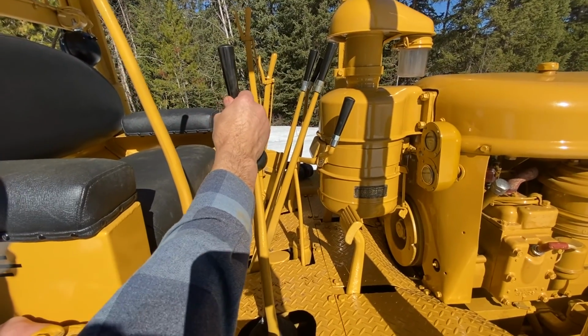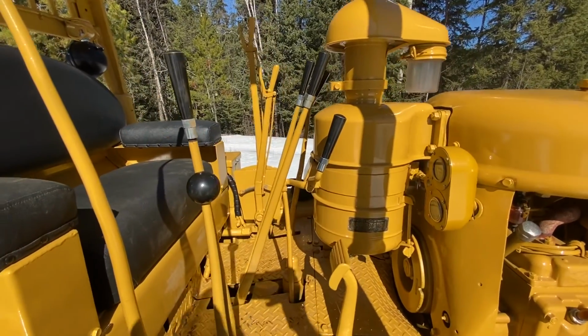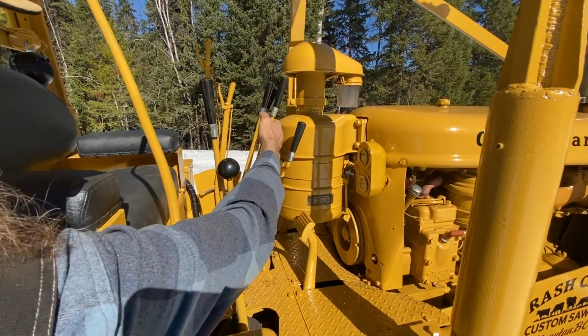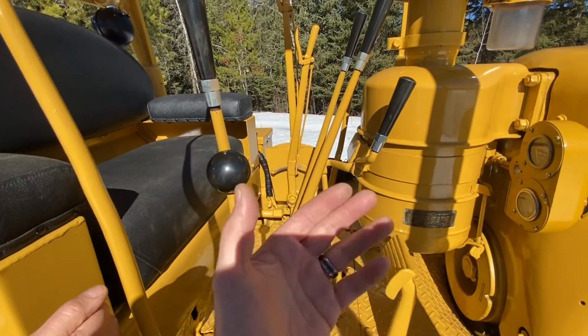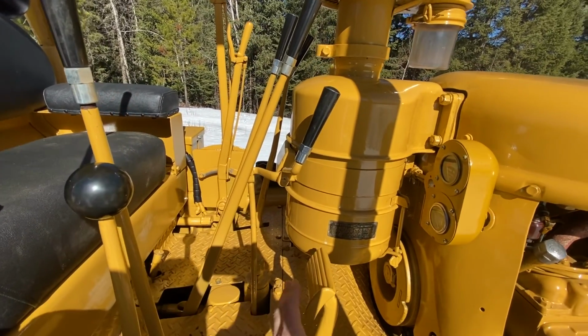Is it like an H pattern, like you shift like a car? Yeah, just like a car. Okay. Other than that there's a forward, reverse separate lever. Yeah. Governor control, steering clutches, brakes. So for the folks that don't know, governor control, you're setting your idle speed, or your high idle, whatever you want. Engine speed control. Yeah. This is it right here.